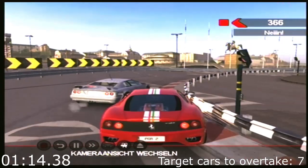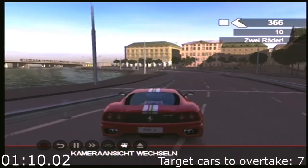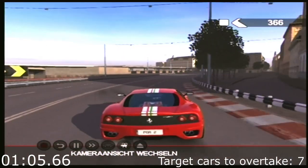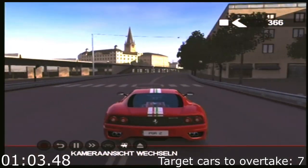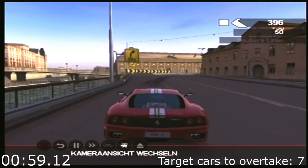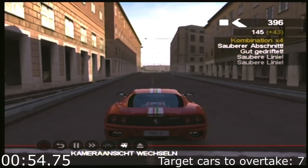4th car, the Lotus Exige. Oh, I'm sorry for that. It was dirty. And there goes my clean race bonus. So the bumpy part again. Small track layout, it seems. Oh, that was cool. Good slide through there.